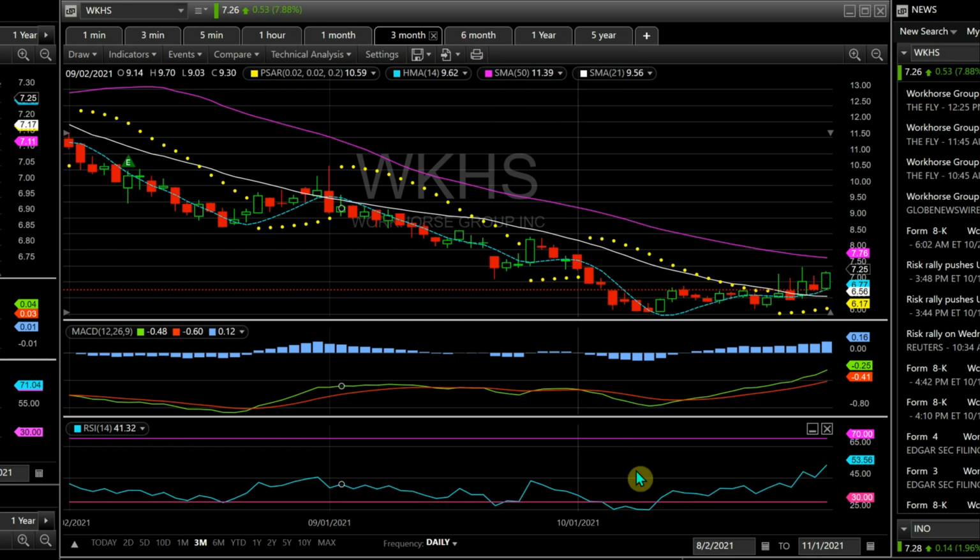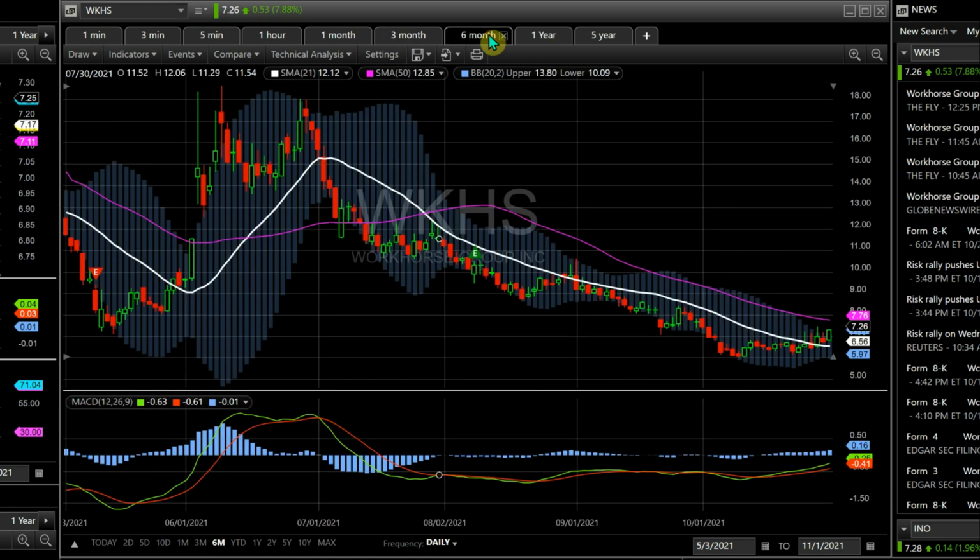So on the RSI, by the way, it's hit the lowest point that it has been, right around here, and it's been uptrending since. No sign of a downtrend here, and still a lot more to go before it could even hit overbought. So that's a very good thing.